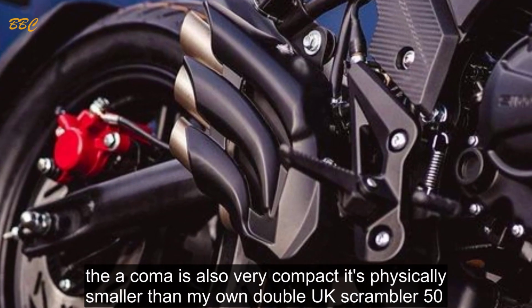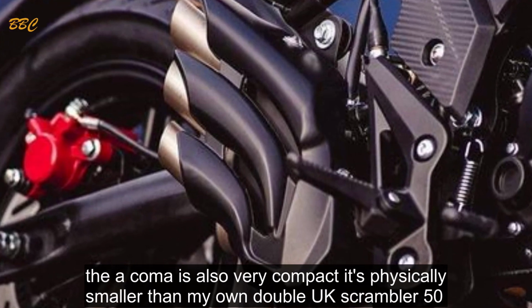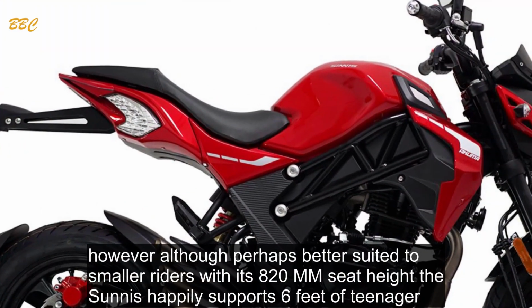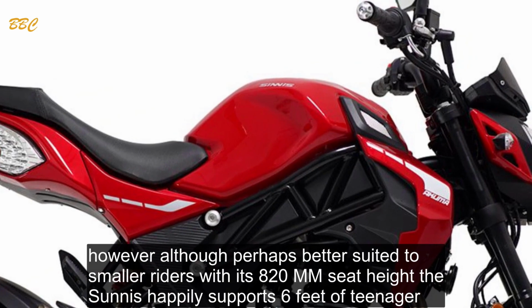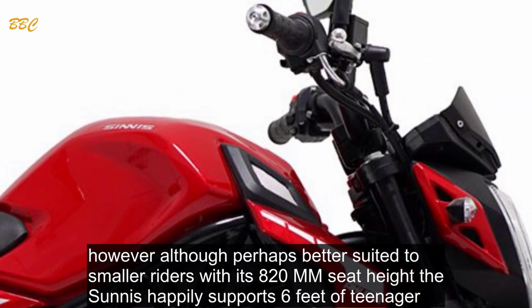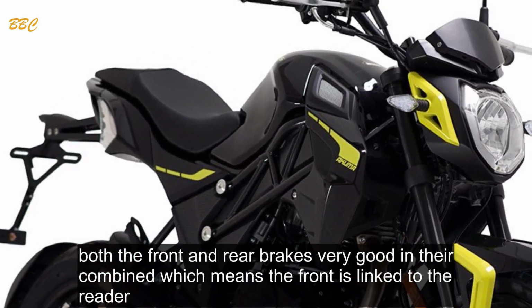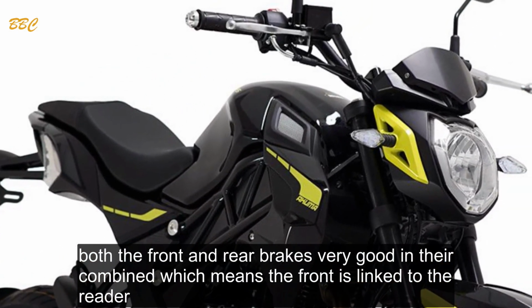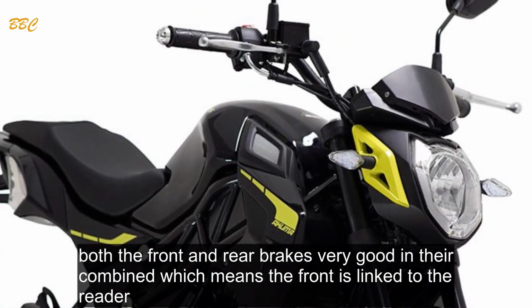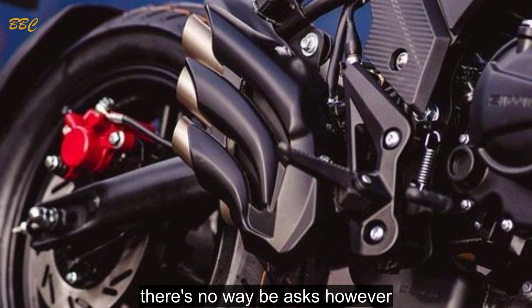The Akuma is also very compact, it's physically smaller than my own WK Scrambler 50. However, although perhaps better suited to smaller riders, with its 820mm seat height the Sinis happily supports 6 feet of teenager. Both the front and rear brakes are very good, and they're combined, which means the front is linked to the rear. There's no ABS, however.